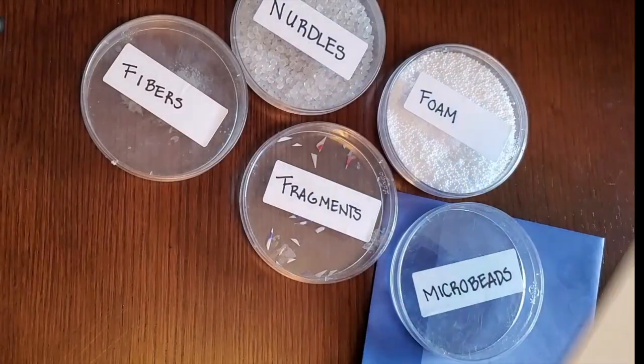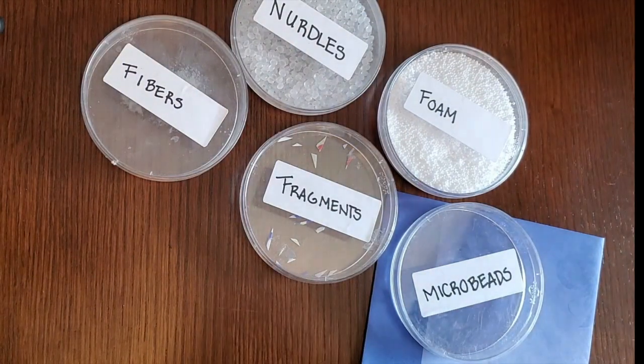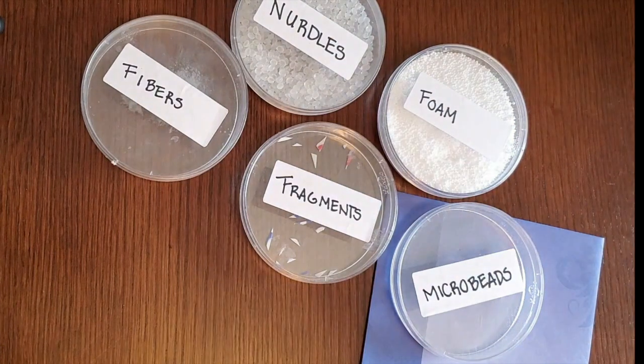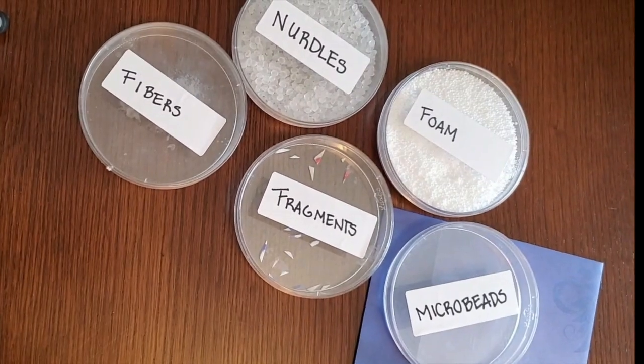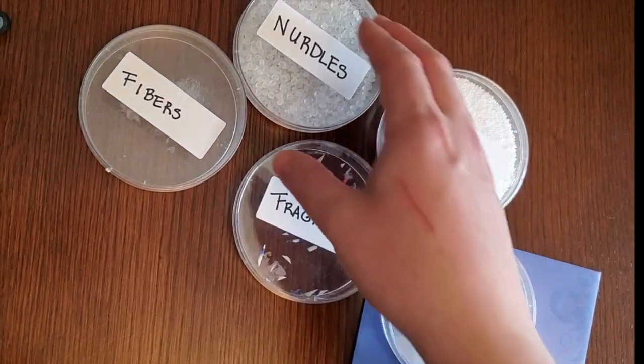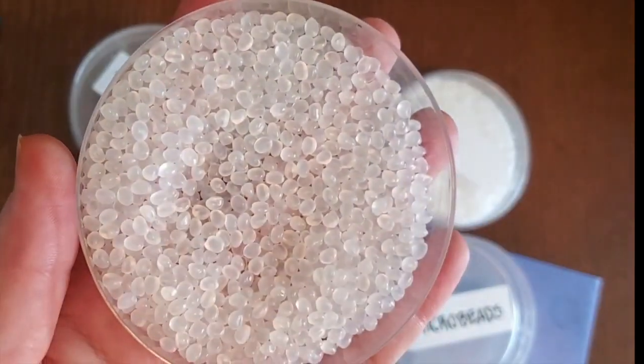So here we have just a few types. These types of microplastics can look a lot of different ways. So we have a couple here. The first one I'm going to start with is Nurdles. Now, I'll bring these nice and close so you can see them.